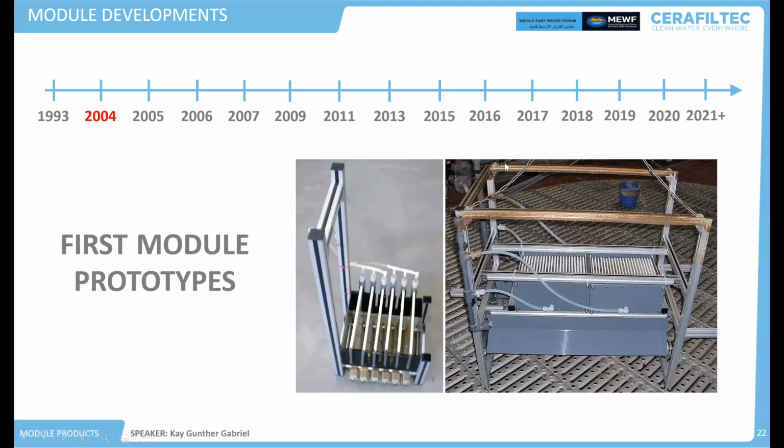Yeah. Okay, good. So products. When we talk about product, we are talking about the single ceramic plates, including, call it a housing. This is in total a module. And this is the smallest unit as a product.